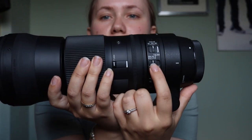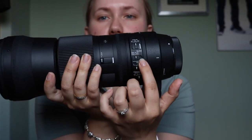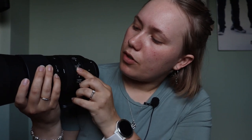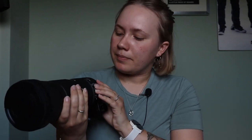And then we've got the focus range limiter here. So that determines the distance you can focus at with your lens. So you've got the full range, which will go anywhere from 2.8 meters to infinity. And then you've got 10 meters to infinity. So anything 10 meters or further, that's quite good for that. And then 2.8 to 10 meters. So again, anything that's a bit closer where you want that depth of field to still stay, then that's really good for anything from 2.8 meters up to 10 meters away from you.